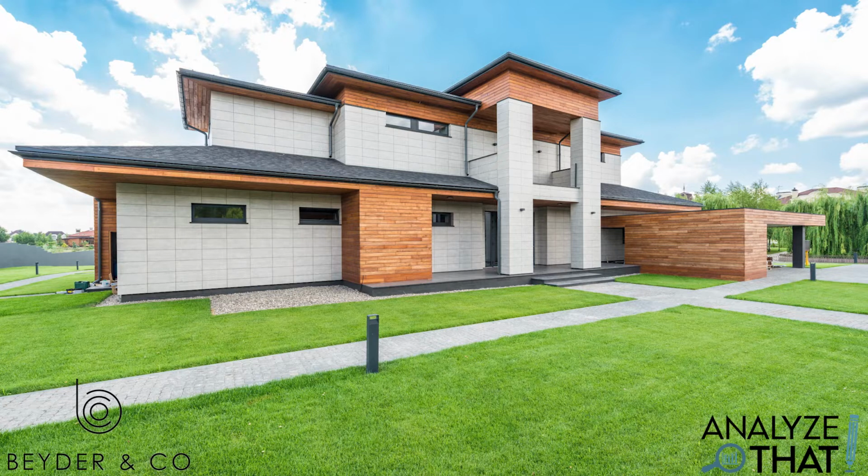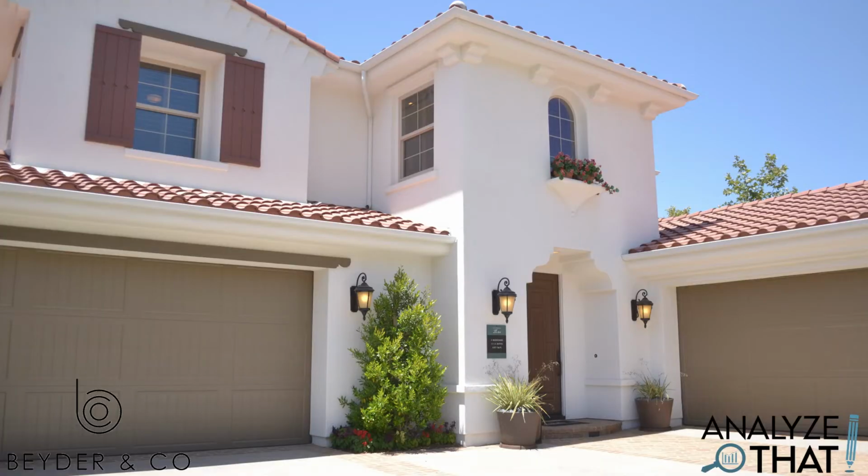So here are a few of the things that we look out for. We look out for properties with very large lots where perhaps an ADU can be placed. Properties with additional living spaces or perhaps a garage with a separate entrance would work just fine. Or you can buy a 2 to 4 unit residential property where you can live in one unit and rent out the others for that additional income.